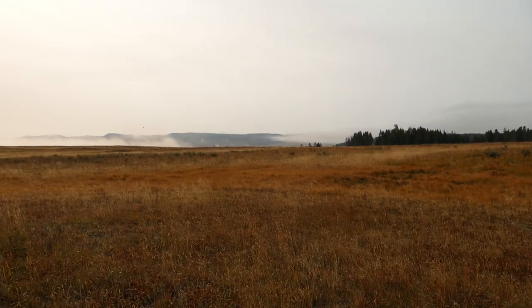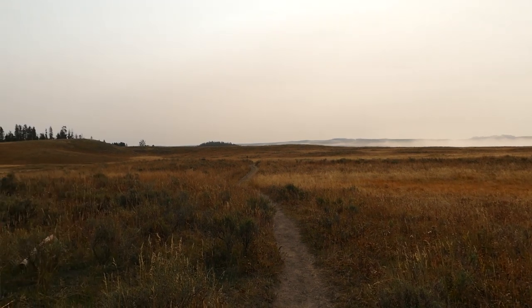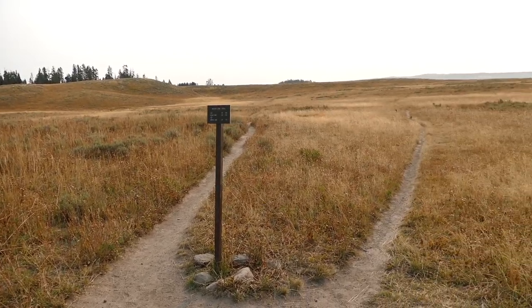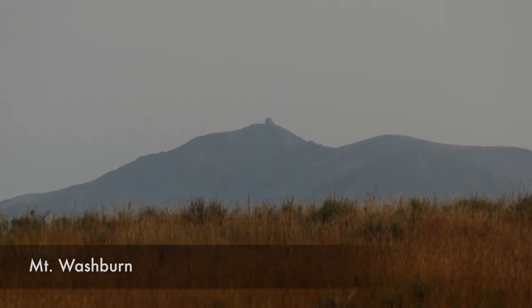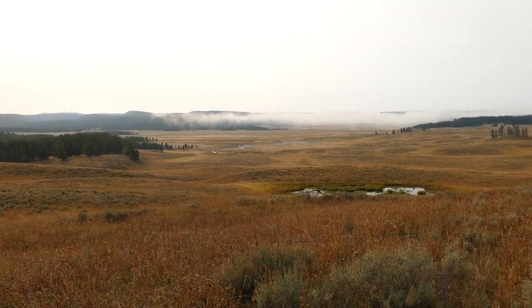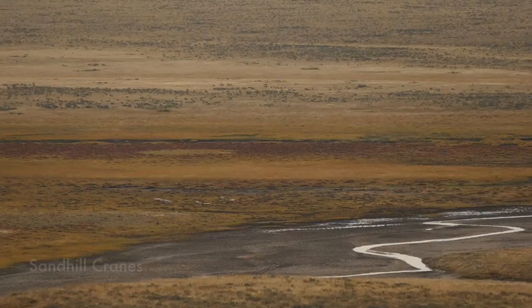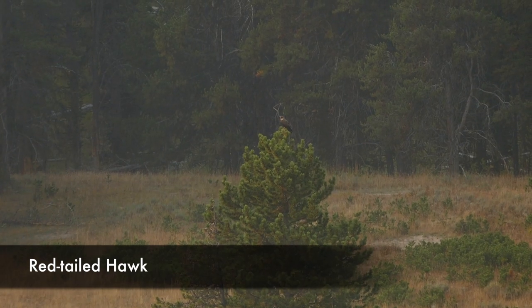And it was morning, kind of foggy and spooky and amazing. I came up to the first junction that told me I needed to go right for Ribbon Lake. So I worked my way up and then came over the knoll, and then I looked down. You're kind of looking over into the Hayden Valley, which is really nice. I was looking down there and saw some sandhill cranes, which is great, and just a bunch of hawks and that kind of stuff.